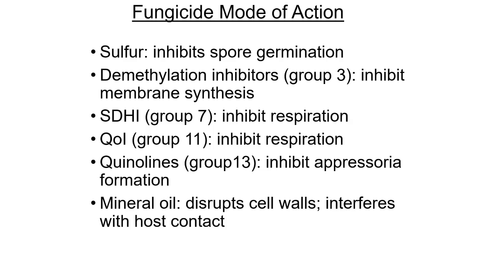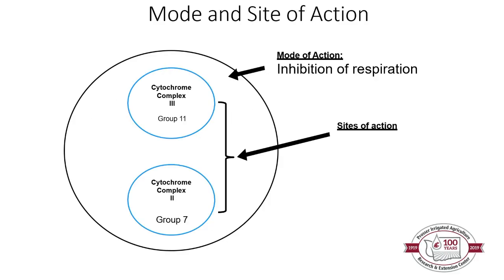DMI fungicides, group 3s, such as Rally, Procure, et cetera, inhibit membrane synthesis. The group 7s inhibit respiration. The 11s inhibit respiration. And I'll zero in on those two groups in a second here. The group 13s inhibit the infection process, and mineral oil or petroleum oil disrupts cell walls and interferes with host contact.